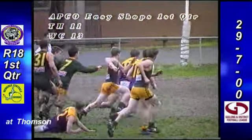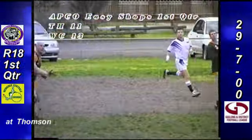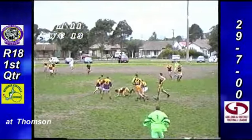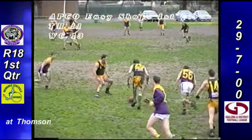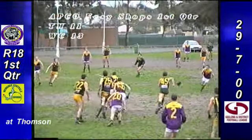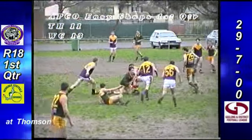This time Bradley doing the ruck work against Matheson, and Gardner comes clear with a handball, and Wolfenden again having an absolute ball out there today in the muddy conditions. But great interception, Andrew Howlett for Werribee. Gets the ball to foot. Finally Bernardo coming through, handball through to Roland Beck.